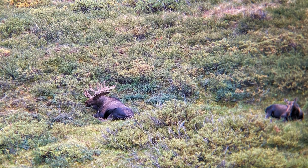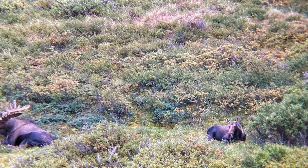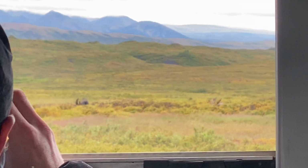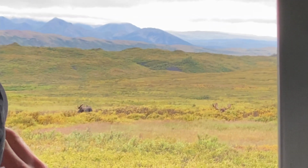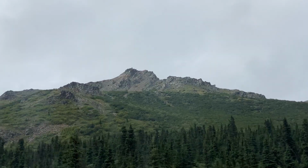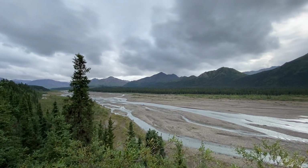We had a special sighting of a bull moose with his cow bedded down in the vegetation. And a short time later, we saw 2 more bull moose, likely sizing up their competition for the upcoming rut season. The bus ride offered incredible views of mountains, rivers, and even a view of some Dall sheep.